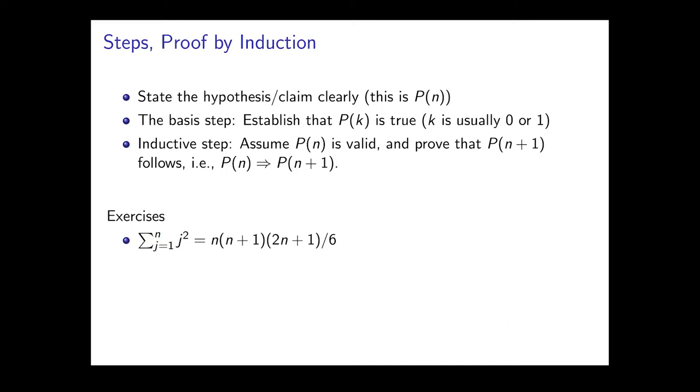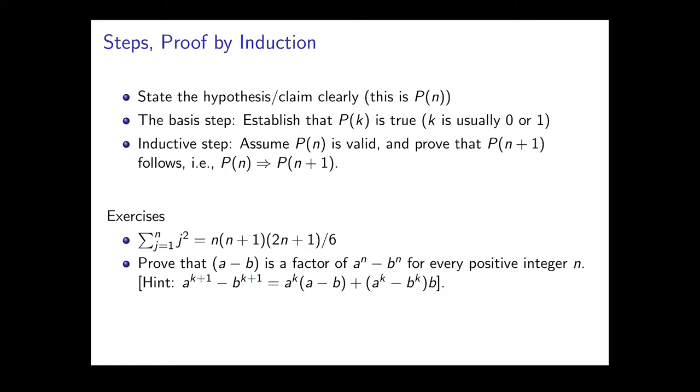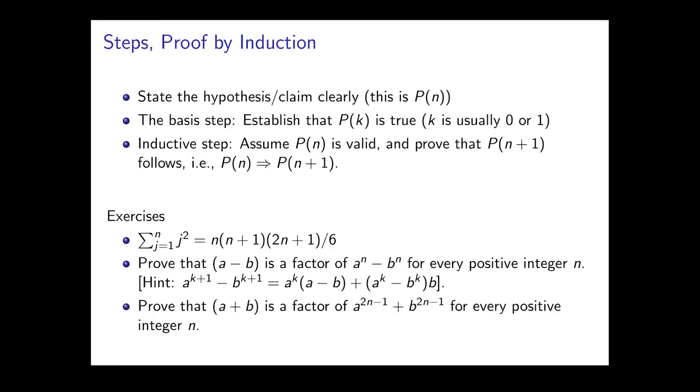Some exercises that may be done. The same formula: the sum of the first n squares, the sum of j squared, j from 1 to n, equals n times n plus 1 times 2n plus 1 divided by 6. Or, prove that a minus b is a factor of a to the n minus b to the n for every positive integer n. And we have a hint regarding a to the k minus 1 minus b to the k minus 1. Finally, prove that a plus b is a factor of a to the 2n plus 1 plus b to the 2n plus 1 for every positive integer n.